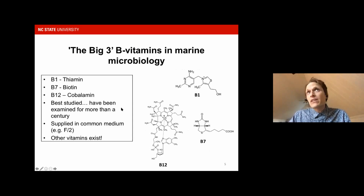So the big three B vitamins that are best studied, I'll argue, in marine microbiology are these three. That's B1, B7, and B12. They have these names: thiamine, biotin, cobalamin. They can structurally vary quite a lot and vary quite a lot in size as well. But these have been known about for decades, centuries, and are also added in many common media to grow marine microbes, for example, F/2. If any of you grow algae, it's a really common one. There are other vitamins out there. We just know the most about these. Maybe you'll go on and look into riboflavin and other vitamins that actually do exist, but I just want to make sure that you're exposed to at least these three here today.